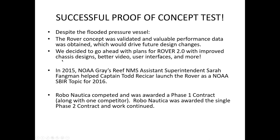So we decided to go away and improve the chassis with a much heavier, much denser chassis than the plastic one we'd had in that first one, which was great to knock together. And while we're doing that, Sarah Fangman, who was at that time the assistant superintendent at Gray's Reef, made Todd aware that NOAA does SBIRs. And so we had a possible source of funding on this.